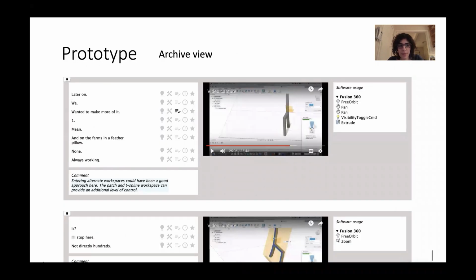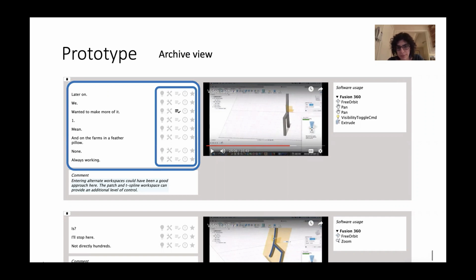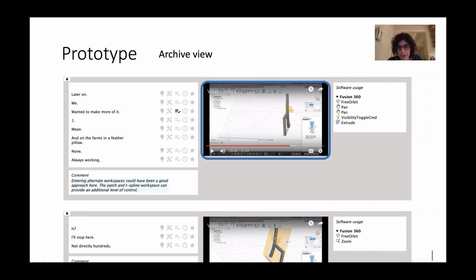Once the information is captured, it's shown in an archive view for consumers, with this text transcript on the left, as well as categorizations of each utterance. For example, here is a to-do item. And the screen recording is included, as well as the software commands that the user executed. And the original creator can also go back and add commentary.